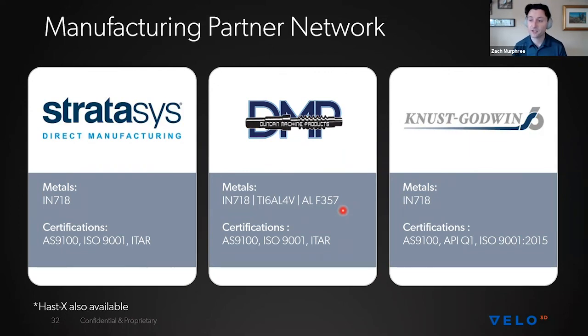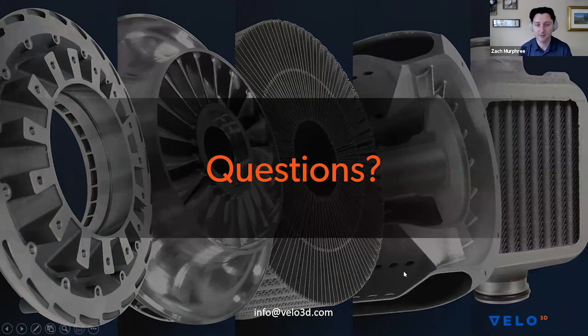So if there's a part that you're looking at, we're happy to do initial consultations and help show how our technology can benefit that part. And then we have a network of partners who are certified and qualified to deliver that end-use part that you're looking for. Appreciate your time, and hopefully we can work on making some awesome parts together.